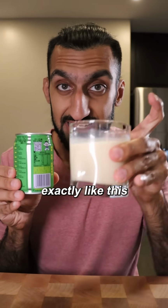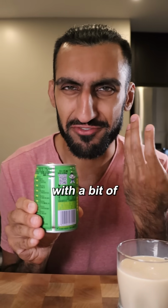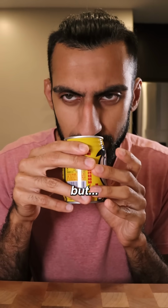Okay, so this looks exactly like this, but it smells like one of those green Asian melon candies. That's basically it. It's a melted green Asian melon candy with a bit of milk flavor, I guess. This one looks the same, but oh, what's that smell?